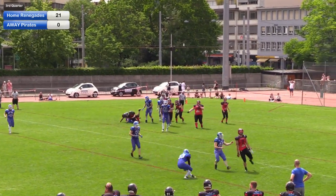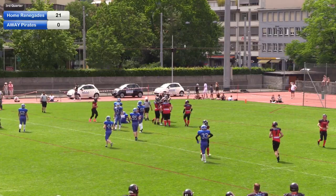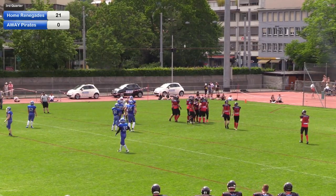Pass out to the left, but it slipped right through number 7's hands. Pass was incomplete, 1st and 10 for the Argovia Pirates.